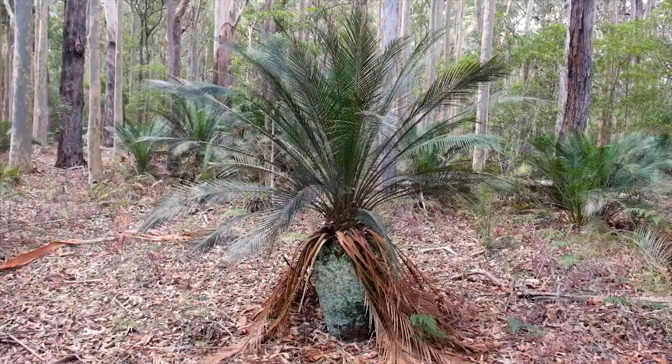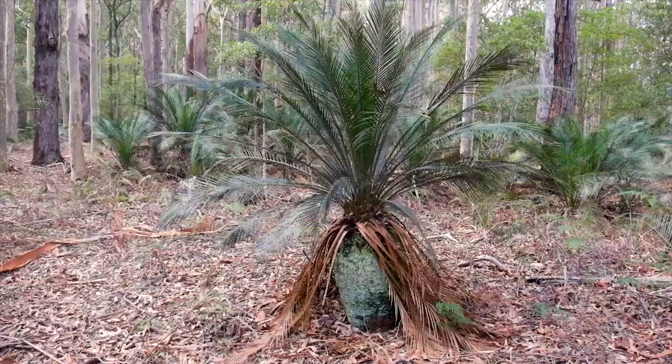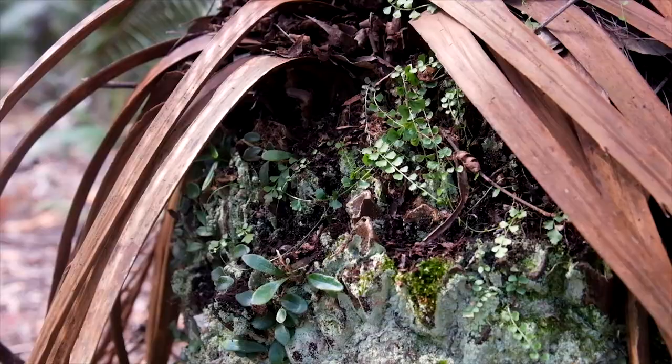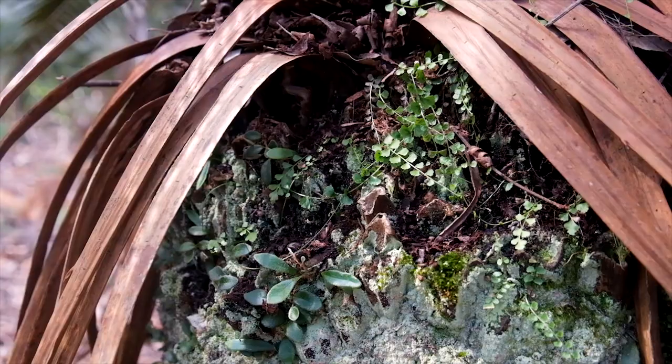Man, look at the size of this burrowing. She is huge. I've never seen one with a trunk this size. It's such a slow growing plant, so she must be ancient. Man, how cool is the little ecosystem it supports? Plants growing on top of plants. So cool.